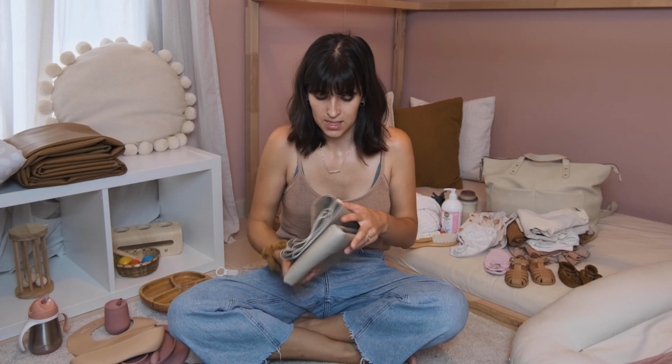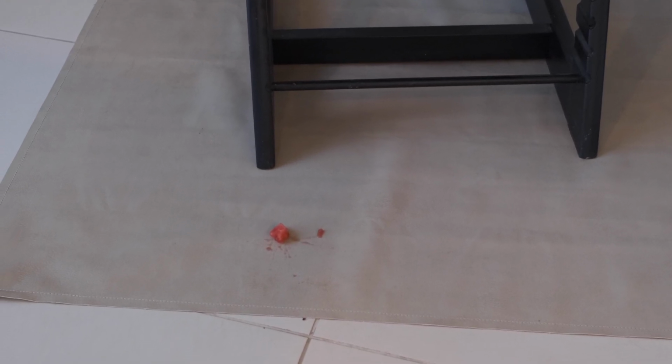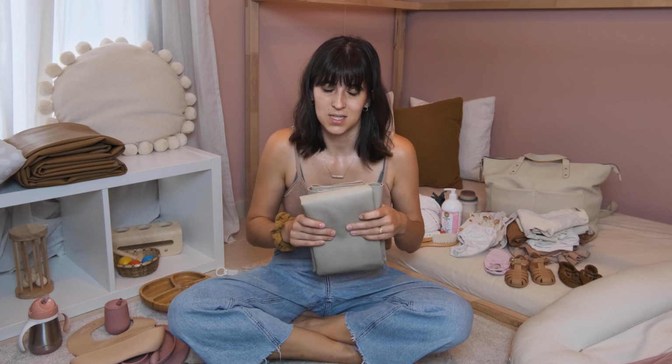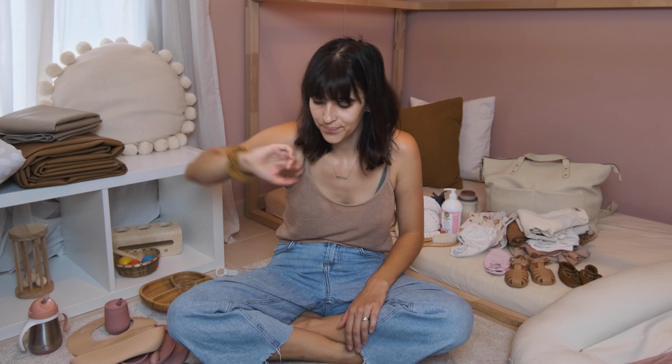Then we also got the smaller one, which we use under the high chair. But when it's just Freya and I going to the park, and if we're gonna have a snack or a lunch, I bring this, and it's nice and small and compact. It can even fit into the diaper bag. So those are our play mats, and we love them and use them all the time.